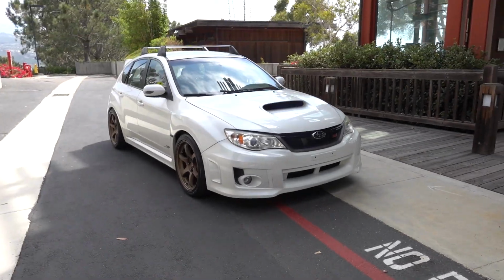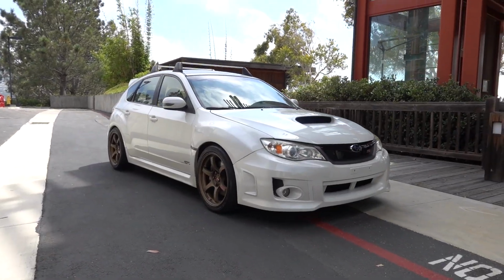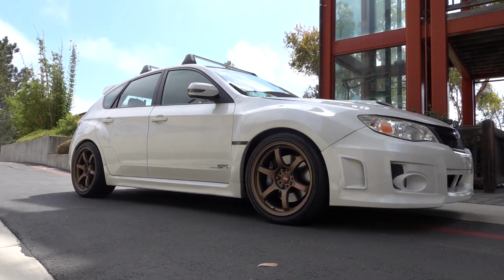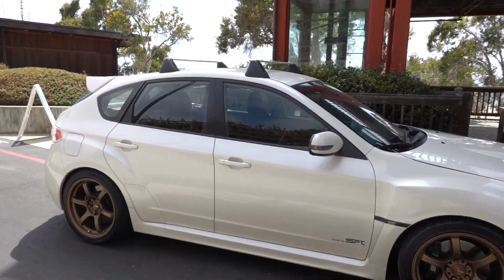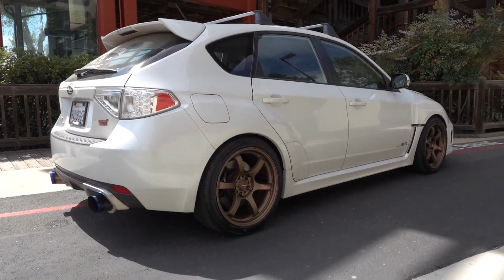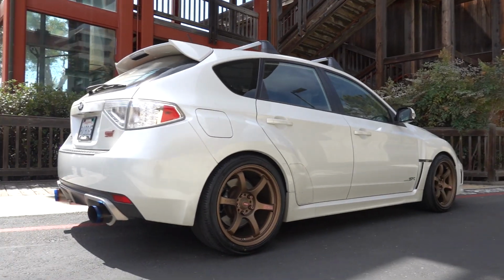But I wanted to give you guys a little walk around of how awesome the STI looks now that it's lowered with the KWs. It is so perfect. And like I said, if you guys want to track this thing, it's ready to go. But also if you want to street it, it's extremely comfortable as well. And it just looks freaking amazing.